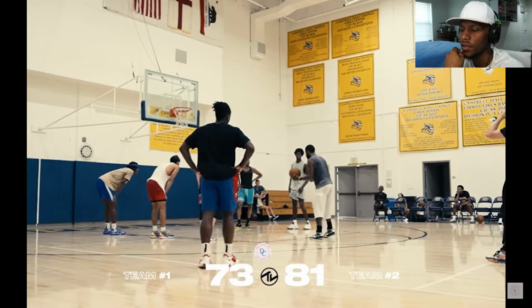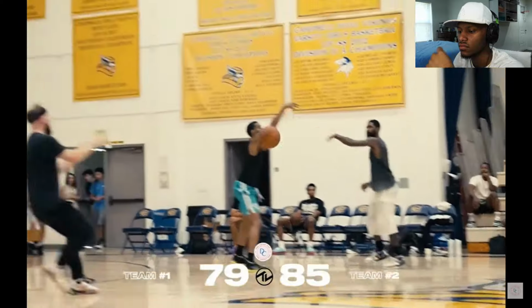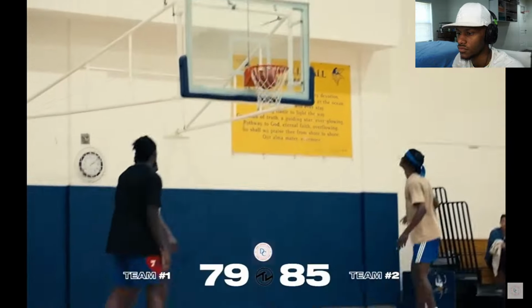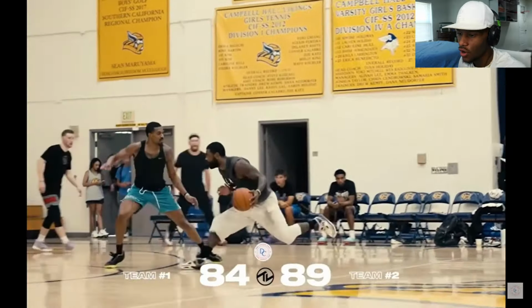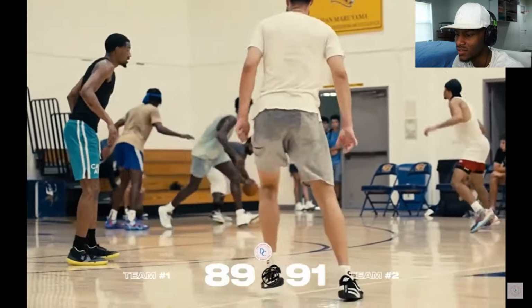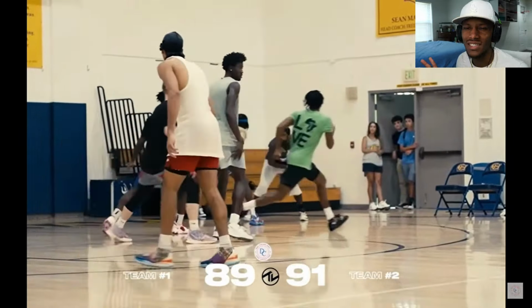'73-'81 is crazy. They played a full game of basketball here, bro. You gotta go over that, bro. Tough pull up. Oh my goodness. His game is so aesthetically pleasing.